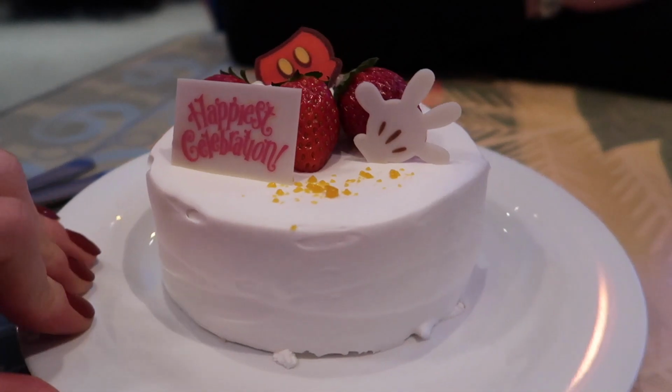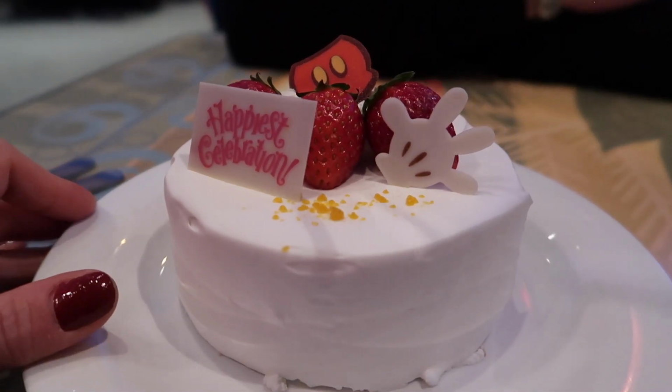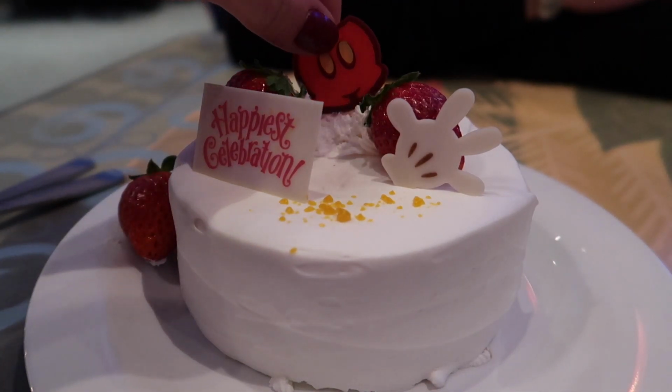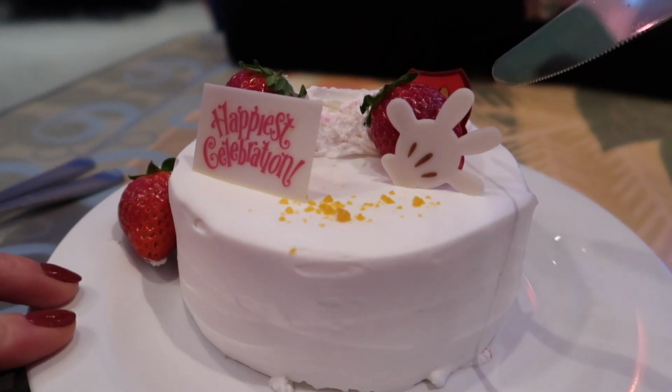There it is in all of its cakey glory. How am I going to cut this? Right, we're going to half this, but there's 3 strawberries. Take the strawberries off and half one later. Well, I just take the middle one off. Yeah. And look, Mickey, there's somebody gets happiest celebration, somebody gets Mickey hands and Mickey butt.